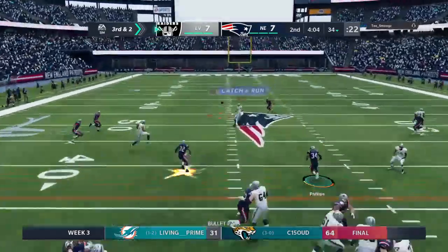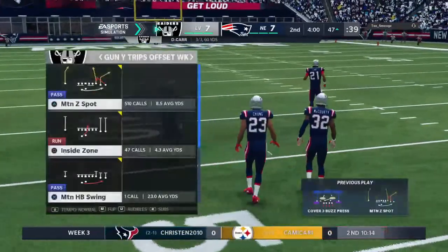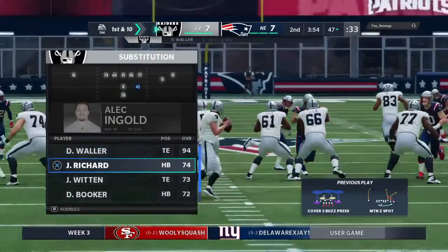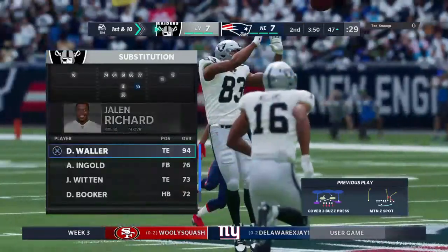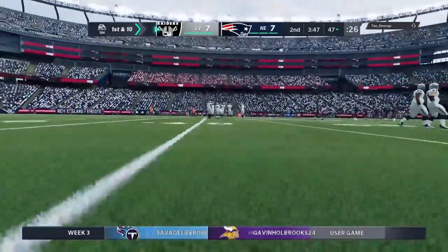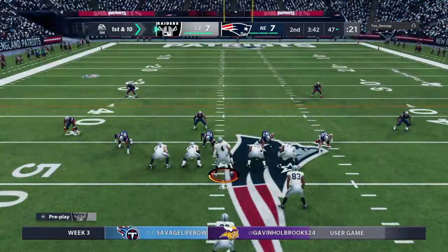Carr looking to throw on 3rd and 2. Able to find Waller. That's complete, and he is going to have the Raiders' 1st down as they're able to get the 3rd down conversion. His first catch, and it's a pretty big one. They get the conversion on 3rd down. So into Pat's territory now.